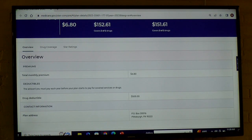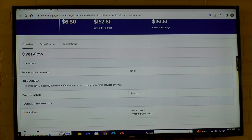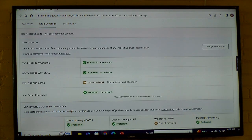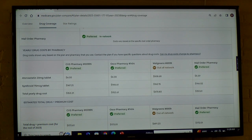We go down, we already know what the premium is. This one has a $505 deductible. If you remember it, it told us that on the first page as well. We get another listing of what's in network or out of network in terms of pharmacies. Now we start to see the costs.